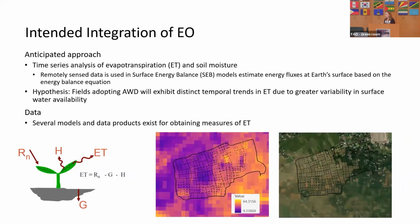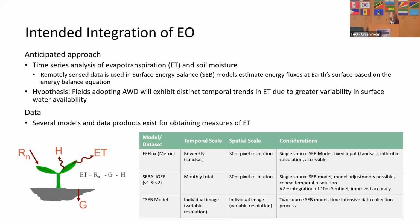I'll point out here really quick, this is showing you the monthly evapotranspiration at one of the command areas from SEBAL, just to give you an idea of what it looks like. The dashed lines are the plots in that command area. Again, showing you that resolution is really important. This is 30 meters. The other thing I want to point out about these models is that the first two are single source SEB models. This means that they are estimating evapotranspiration as a single metric, versus the TSEB model, which is a two source SEB model. That provides the transpiration and the soil evaporation separately. And this is probably, we expect, going to be an important factor in analyzing this data.